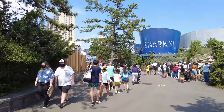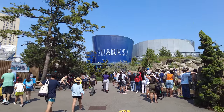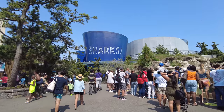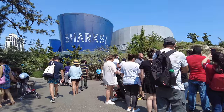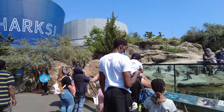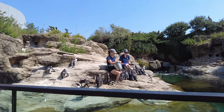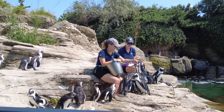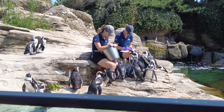Now we will get inside this particular exhibition called Sharks. This is one of my favorites so far. But before we do that, we'll see some penguins, tiny penguins. They're so cute, so cute. Here they are, look at that, they're feeding them. So cute, a lot of them are here.